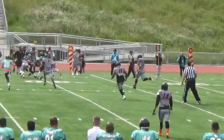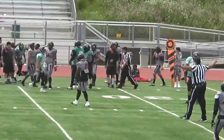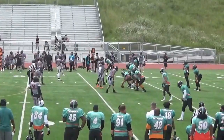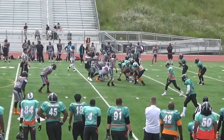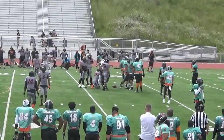Cordio swings it up to the right side. Has a man. That is the first down. Outlaws. Before the play starts, there's a flag down.